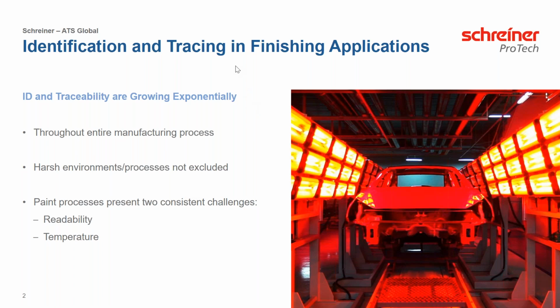As everyone knows, the requirements for individual product tracking, tracing, and identification are growing exponentially in the manufacturing arenas. This is taking place throughout entire supply chains, but certainly throughout entire manufacturing processes. It is not unusual now to have to track an individual part from the moment it arrives on your receiving dock all the way until it's on your outbound shipping dock. Harsh environments have typically been exempt from some of this, but nowadays that's not the case. Particularly in automotive and heavier type industries, individual traceability for the entire journey is required almost always.